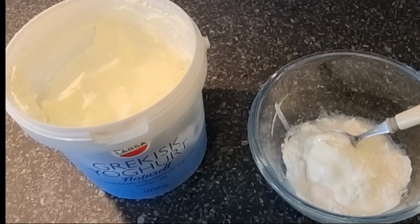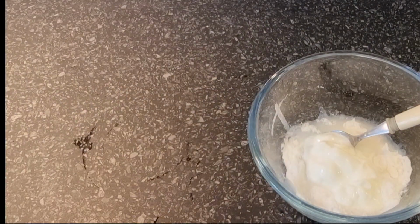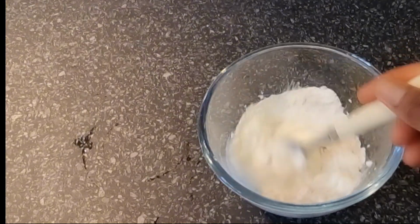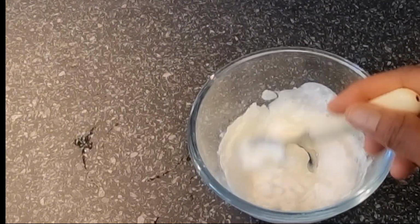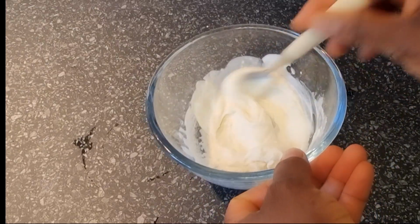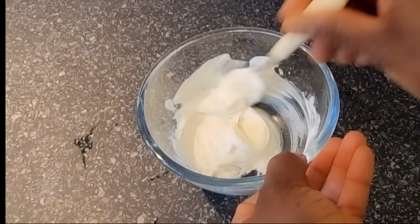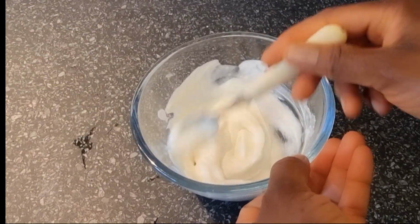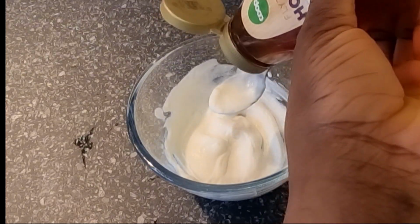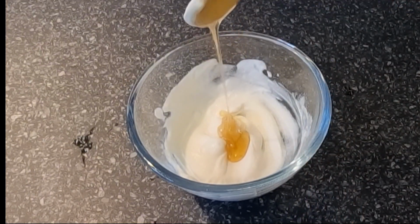So we are using yogurt because yogurt is a natural ingredient that can work wonders for the skin. It contains lactic acid, which acts as a natural exfoliant and helps to remove dead skin cells. It also helps to brighten the skin by reducing the appearance of dark spots and hyperpigmentation, leaving the skin looking radiant and youthful. That is it, guys. Did you hear that? It leaves your skin radiant and youthful. So applying just yogurt on your face alone does wonders. Talk more of when you combine all these goodness.